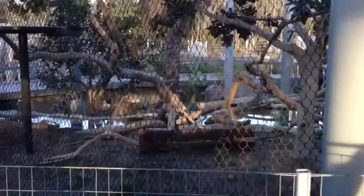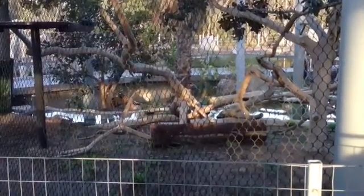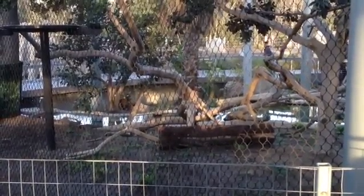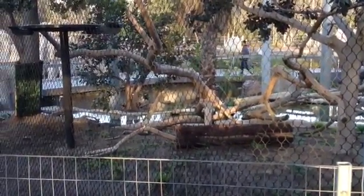Aww. These cats are really, really good. I think that's Tico, the male. He's virtually the same size as Mom. Mom weighs about 75 pounds, and he's getting really close to that.